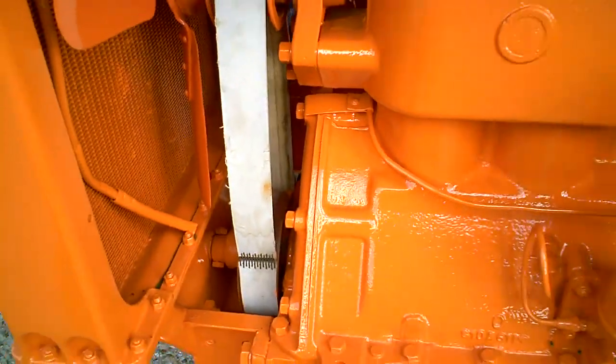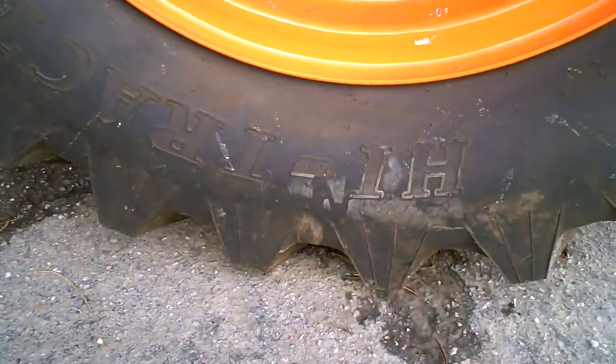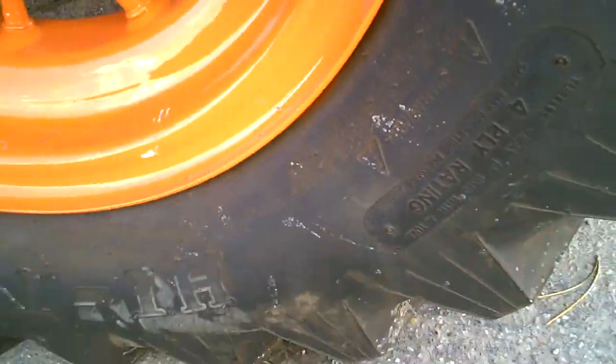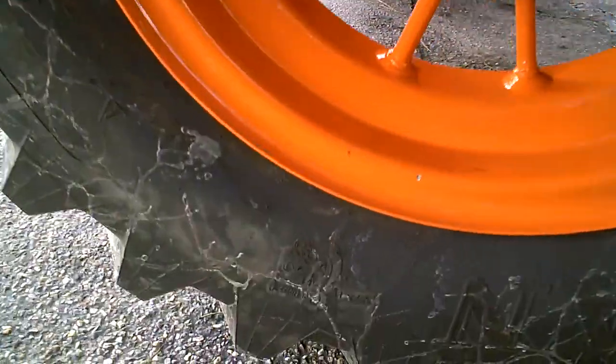Not yet adjusted. Let's see. High traction. 4 plies. The goals. Let's have a look on the other side. Oh la la.